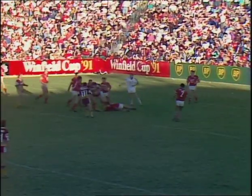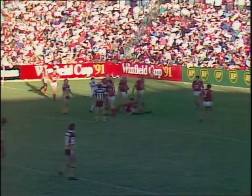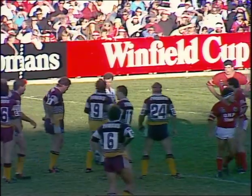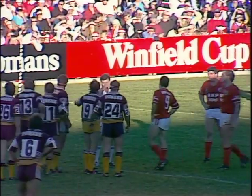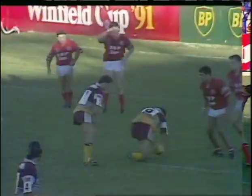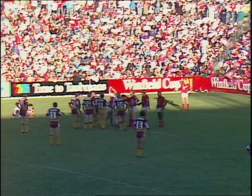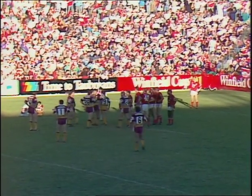Gilmeister gets it away to Hone. Forward, he's called it. Much to the pleasure of the crowd. Annesley indicating that the line showed him clearly that the pass was forward. Let's have a look at, always awkward to run on the angle here, and Hone coming through straight off a pass from Gilmeister. Got Tony Curry in trouble.